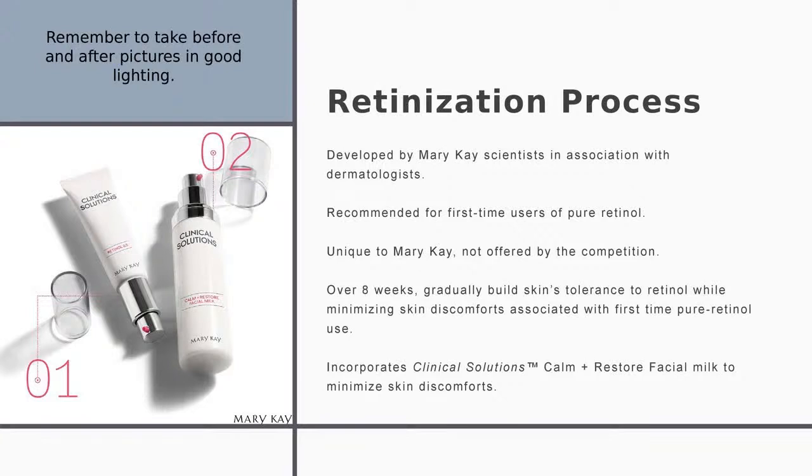We're going to first talk about Mary Kay's Retinol 0.5 and the Calming Milk. Mary Kay's dermatologists created a retinization process to introduce your skin so that first-time users of pure retinol were not being overly sensitive with it, and the skin can get used to it in a really nice way. No other skincare company has a retinization process to gradually introduce yourself to the retinol. They recommend doing it over an 8-week process, and I'm going to share a little more about that.